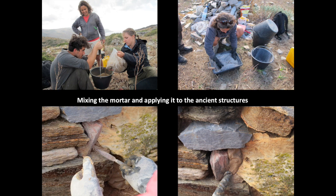And then it had to be mixed and applied in between the ancient stones, the faces of the ancient walls, where there are gaps that threaten the stability. Now, in doing this, we're not actually doing anything that the ancients themselves didn't do. Because in constructing the ancient buildings at Zagora, the ancients were using an earth mortar. And those of you who've worked on the site will know that if you peer inside the walls, you can still see that mortar in place.